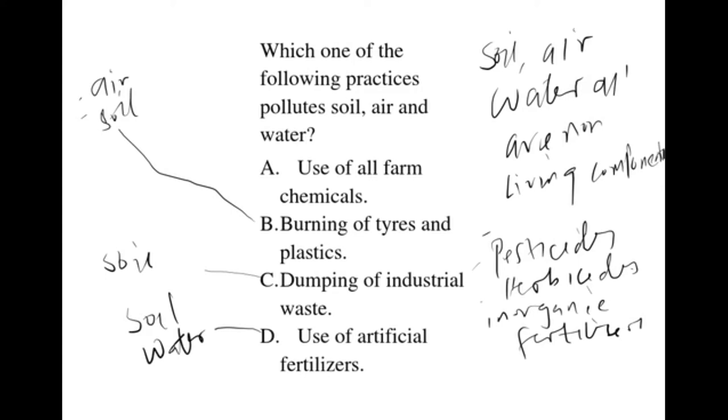For example, when you take inorganic fertilizers, all of them are put in the soil. Once the nutrients are used, the filler material remains in the soil, so it becomes a soil pollutant. Other inorganic fertilizers like nitrogenous fertilizers, once they are left exposed, usually pulverize into the air and add some gases that are not required in the environment. Once it rains, the chemicals and pesticides dissolve in water and pollute the water in our rivers. Therefore, the use of farm chemicals pollutes soil, air, and water.